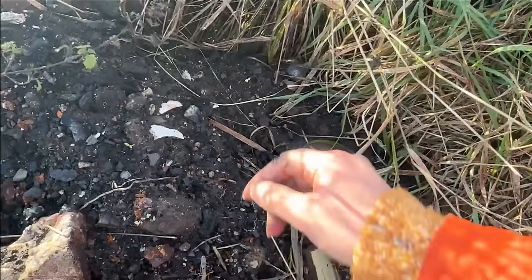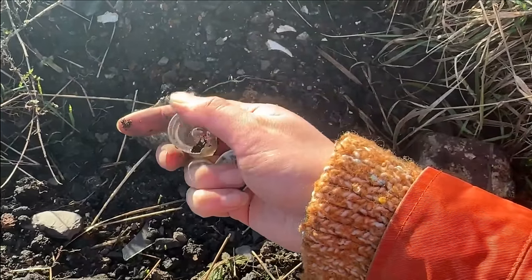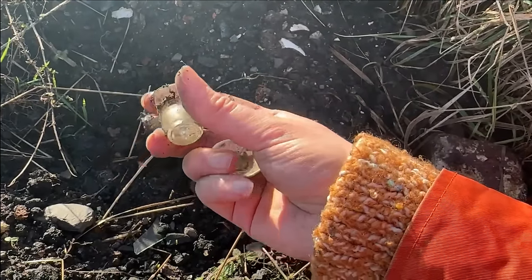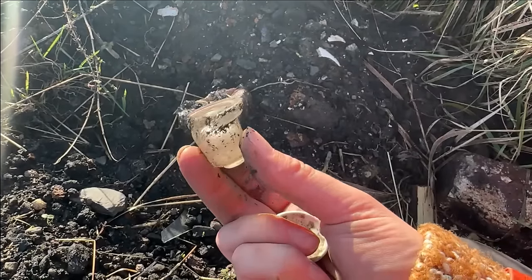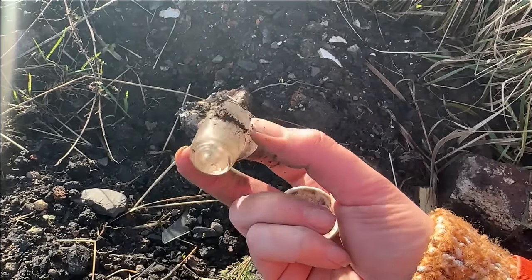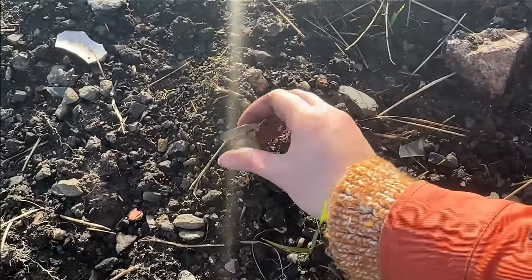I've seen something down here. It's just the end of it. Oh. I thought that was a weird shape. It's a glass bottle stop, like a chemical jar, medicine jar, whatever. But it's broken. Oh well.